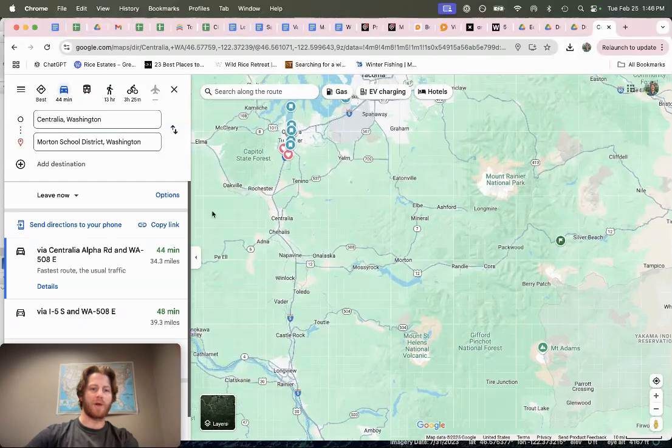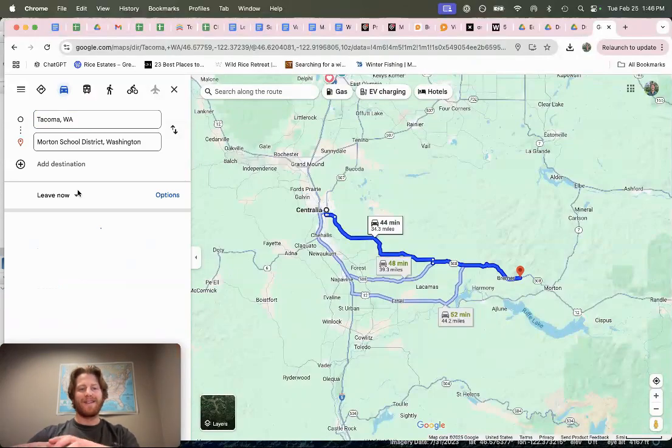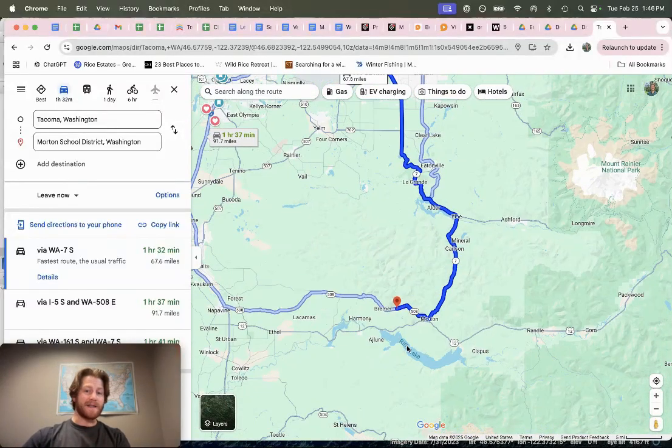So if you are looking to work in town, you're not too far away. Even Tacoma, Washington is going to be pretty close. So that's what I like about this property, the proximity to everything. You're in the woods. You're next to the lake.